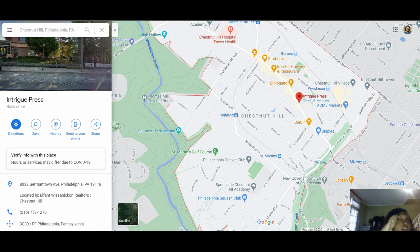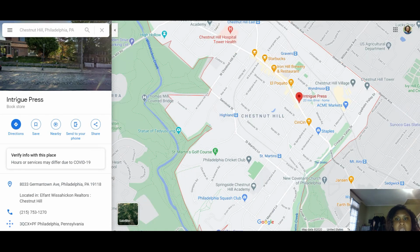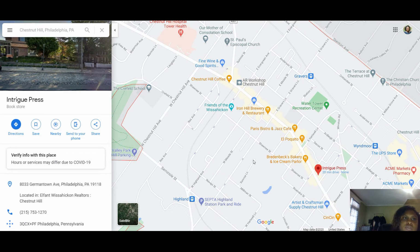And even if you were anywhere in Mount Airy or Germantown, where there is Germantown Avenue, you can be within walking distance to Germantown Avenue. I'm just highlighting Chestnut Hill in today's video. But if I was to go into East Mount Airy or down further into Germantown, there are so many shops up and down Germantown Avenue that I can just do another map video on those.